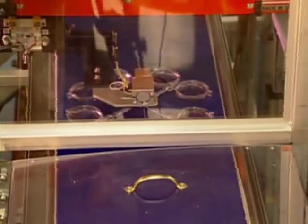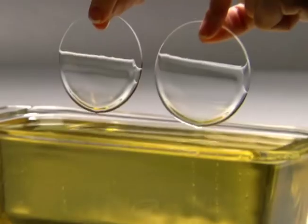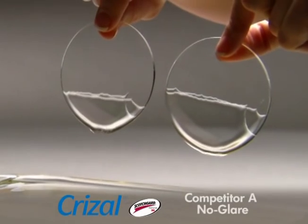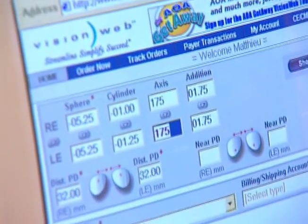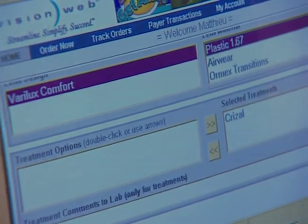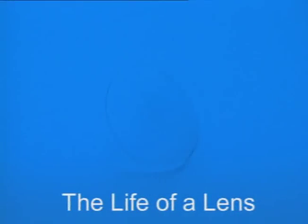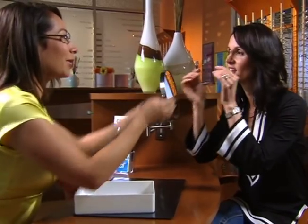Consumers want thinner, lighter lenses, and advanced progressive lenses like Verilux and advanced technologies like the Crizal family of anti-reflective lenses eliminate glare, improve cleanability, and provide diamond-hard scratch resistance. And every pair of lenses is literally made to order, with an infinite number of variables in prescription, lens design, and patient physiology. It's a fascinating process which will help you understand what happens once your eye care professional places the order for your lenses.